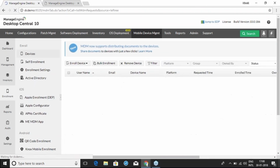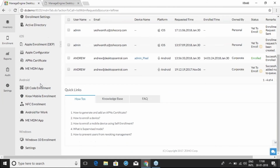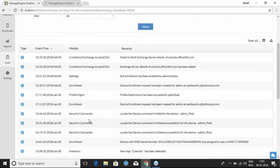Under Enrollment, you have all the different types of enrollment methods available across the different OS platforms, as can be seen over here. Click on the Reports tab, and here you will have a set of predefined reports based on the application, hardware, enrollment, and security. Apart from this, you also have the option of customizing your own reports. Now click on the Audit tab, and here you will have a record of all the processing activities that have taken place on the server.